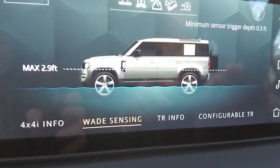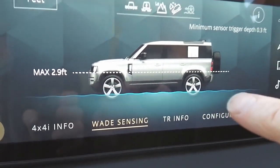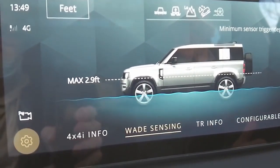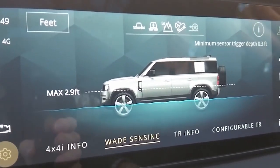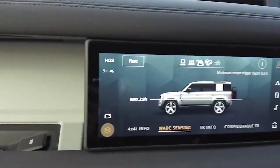Right, so we're trying out the wade sensing. So where is it showing us the water level? Is it actually giving us any? I mean, it's not super deep, but it's giving you an idea on your left hand side. That looks like you're about halfway up the wheels. Your number plate's just disappeared underwater. Okay. Right, this looks quite deep. Let's see how deep we can get the wade sensing to go here.